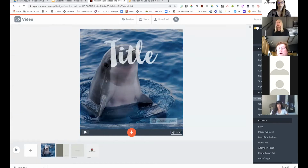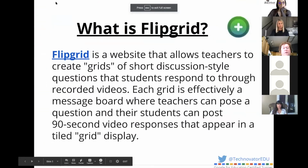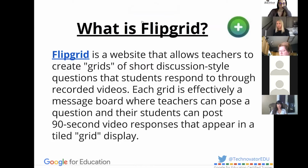Perfect. Okay, so in a nutshell, that is Adobe Spark. I am going to jump back to my presentation and move on to another tool for you. Flipgrid. Before I go in too deep with Flipgrid, I wanted to ask if anyone uses it. I know we all used it today.